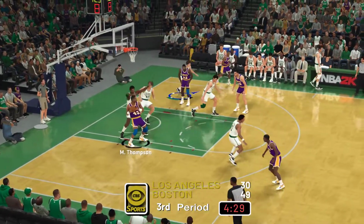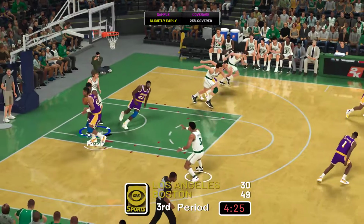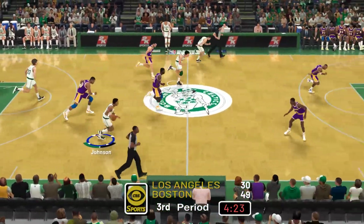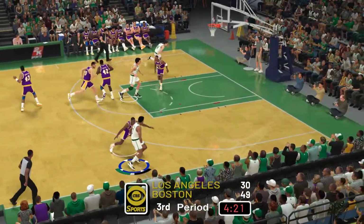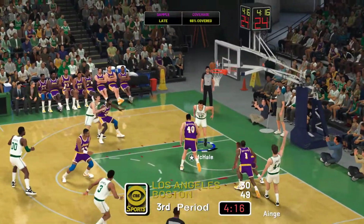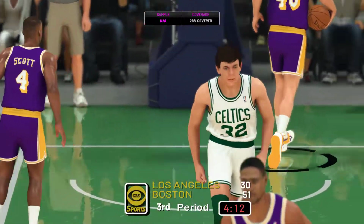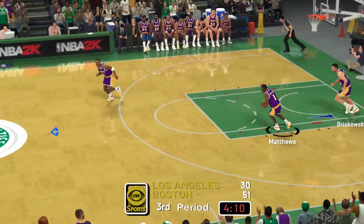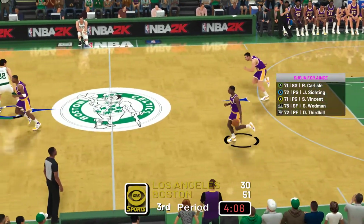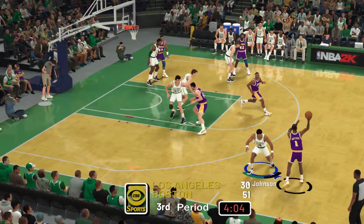Feeds to Thompson. Shoots over Parrish. The shot by Thompson, no good. Not pretty. You just got to shake off a miss like that. Johnson dishes to Ainge. Here's McHale, and he converts the layup. McHale's got 4 points in the quarter. And this has been a great job of just getting into the middle of that defense and really scoring effectively from the paint.